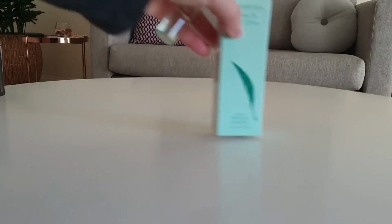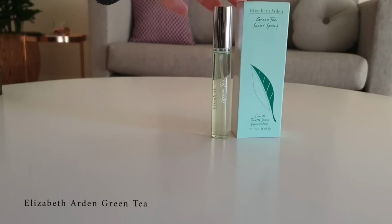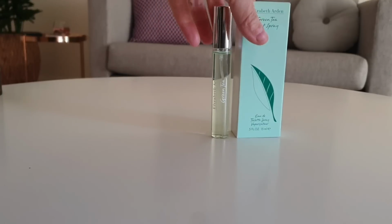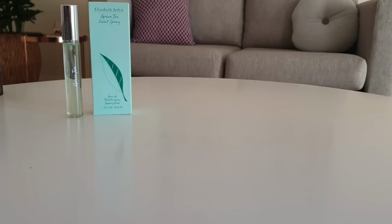I'm going to do maybe the designer first. There's not many, but let's go through the cheapest and work my way up to the most expensive. Okay, the first one I got was a small bottle of green tea, 15ml spray bottle. I cannot live without this fragrance. Summer is coming up and it's getting hot here already, so I need this especially to keep in my purse. I love this one for summer.